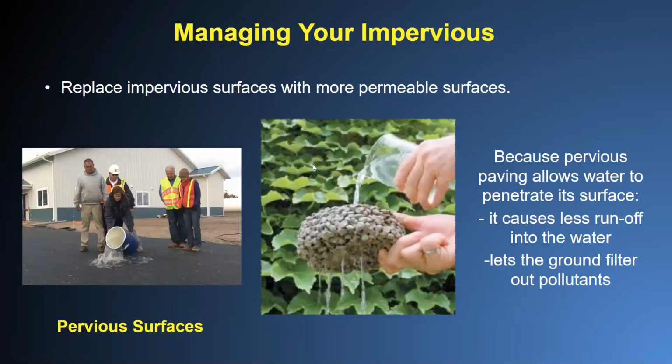And there are some really cool new inventions and new products out there. So this is an example of some pervious surfaces type of landscaping that you can do. And these would be like pavers that you would purchase. So instead of just a straight piece of concrete or rock where the water can't soak in, they're made of little tiny rocks that are held together with like a screen. So whenever the water hits it, you can see they're dumping like a 10-gallon bucket here, and it's soaking directly down into it. So that's a pretty cool new technology that a lot of businesses and things like that are looking into figuring out.